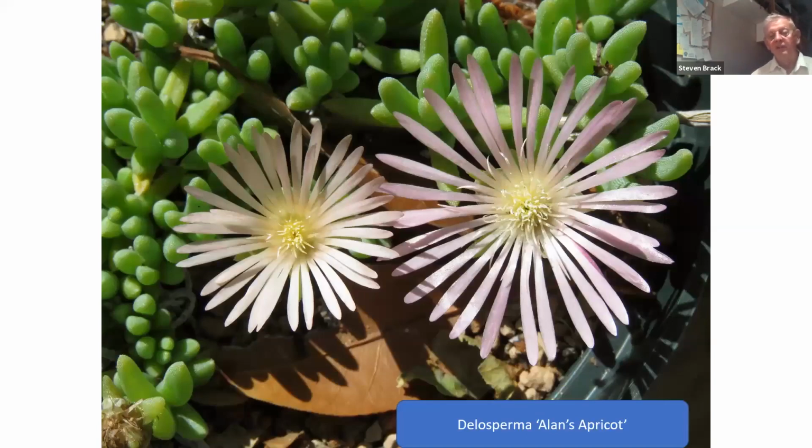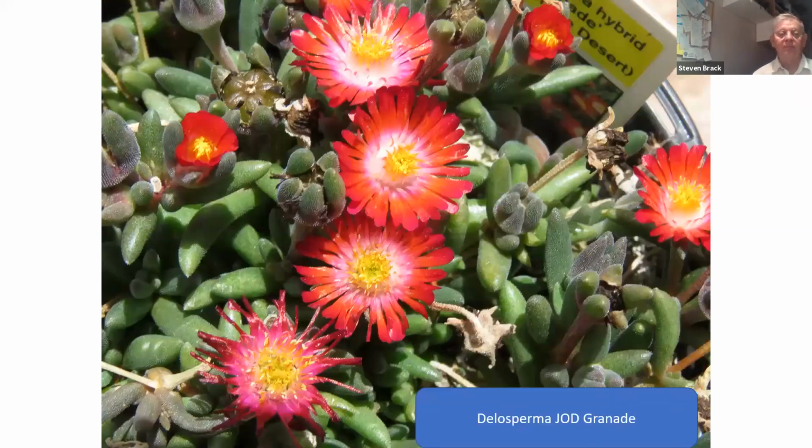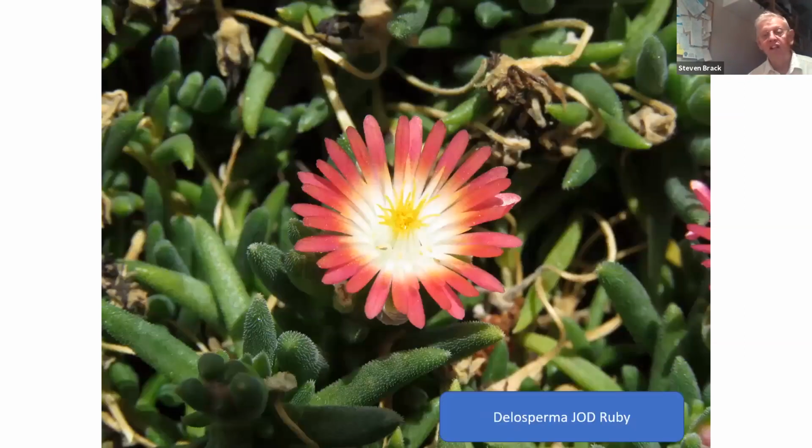And Ralph showed this. There's just oodles and oodles of cultivars of Delospermas that are around. Probably the best way to get them is by mail order. If you just poke around on Google, you'll find several nurseries that specialize in them, and there's more and more cultivars coming all the time. Ralph mentioned the jewel of the desert. There's all sorts of forms and colors that are circulating in the trade.